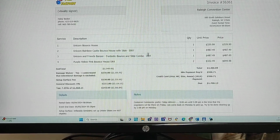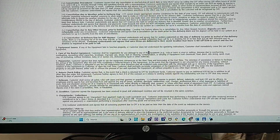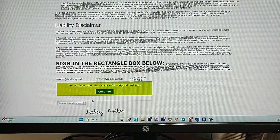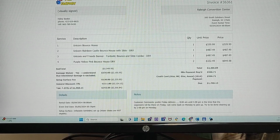All right. So here where it says click here to read and sign your contract, that's what you're looking for. That you'll get this to your email address. It gives you our contract, and then at the very bottom there's this box, and that's where you sign, and lets you know that your order has been completed.